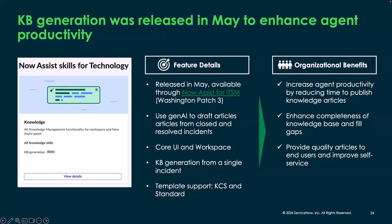Okay, awesome. And sorry. Yeah, so this really helps the agent save time that they would be spending manually to compose the article. And so they don't need to start from a blank slate. They just need to review the draft and make any edits as needed.